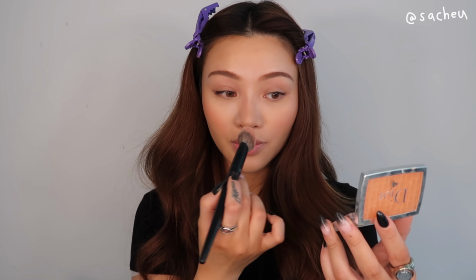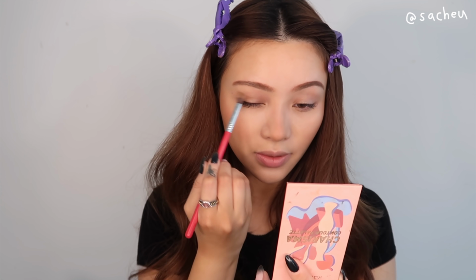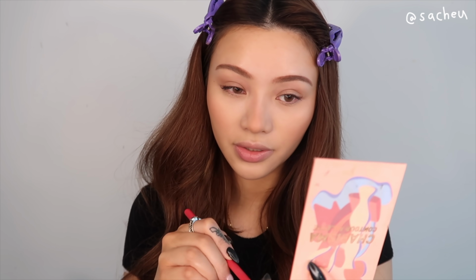In the filter, there's also blush on the nose, so I'm going to apply a lot of it right at the tip. The eyes look pretty straightforward, there's nothing extra, so I'm just going to contour my eyes with the Kaleidos Cool and Light palette. Nothing fancy, just a little bit of warm contour.